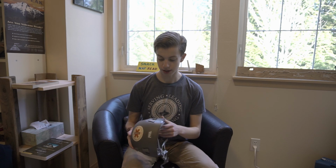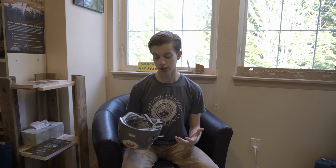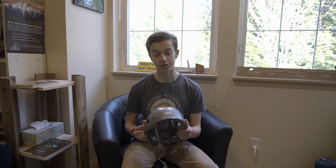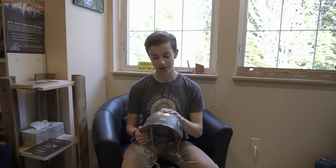So, what do I like about it? Well, number one, the price, right? It's an affordable, low to mid-range priced helmet. That's a great entry-level piece of protective gear. And it's got some nice characteristics that I think make it a really good entry-level helmet.